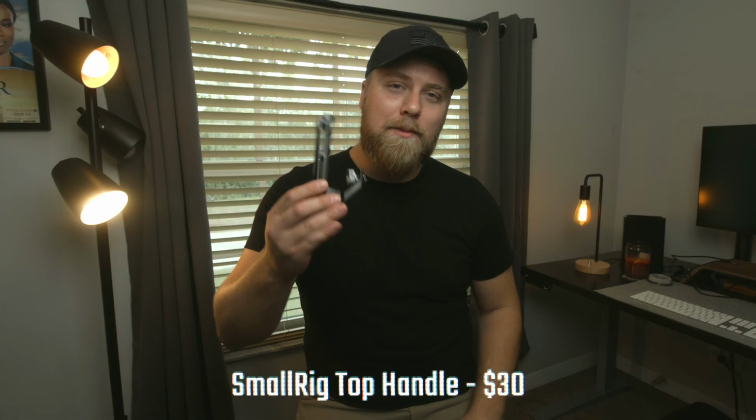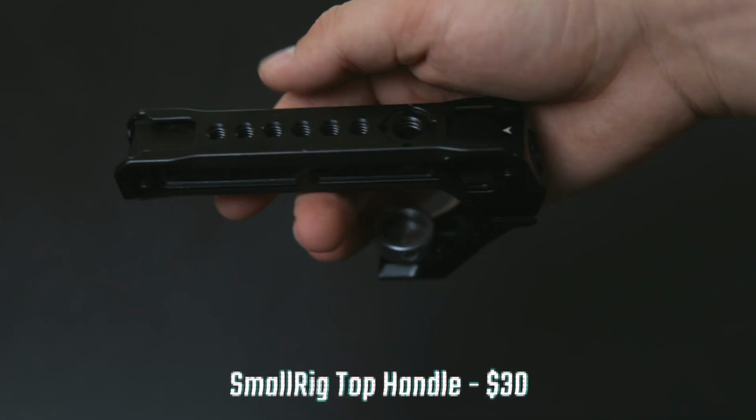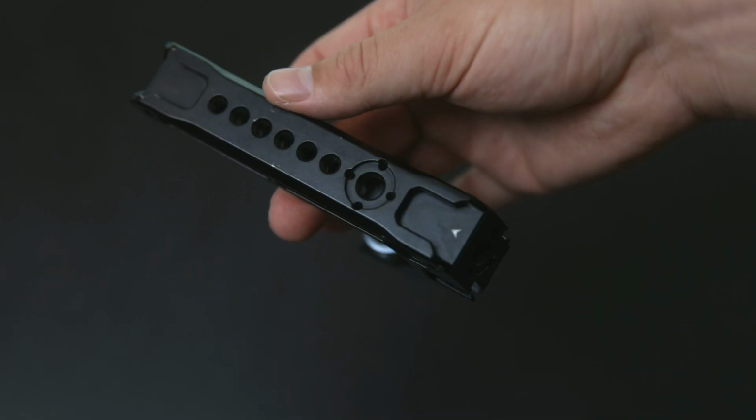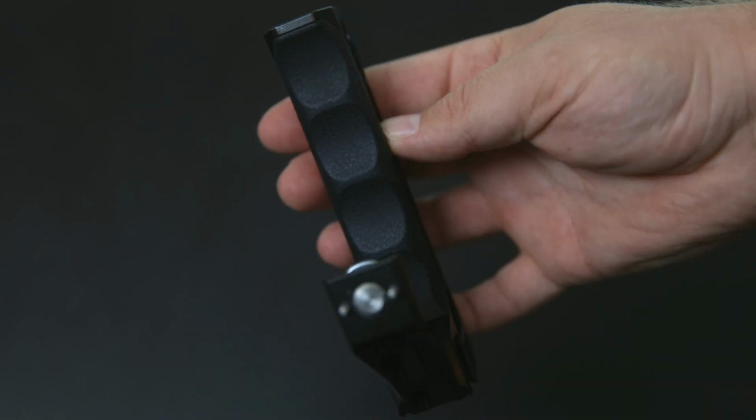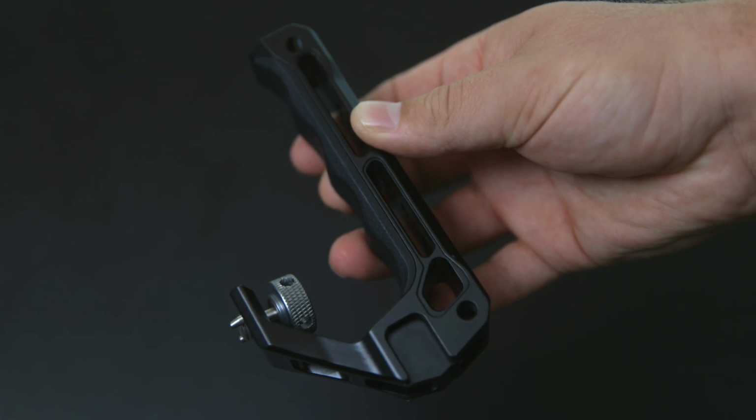Next thing on the list, I've talked about this before, is a top handle. This specific handle has kind of a rubber grip, and it screws right into the top of the cage. Top handles make shooting so much easier, makes just holding your camera throughout the day, even when you're not rolling, that much easier. So definitely pick up a top handle. Once you get it, you'll question why you didn't get it sooner. I can guarantee you that.